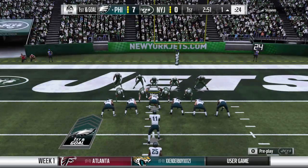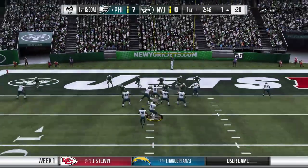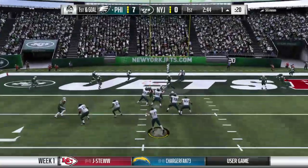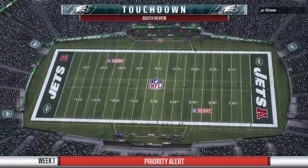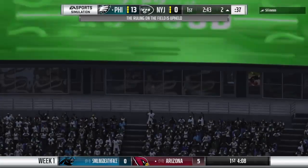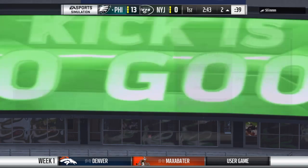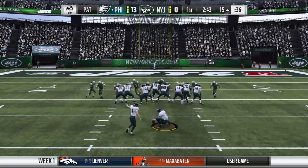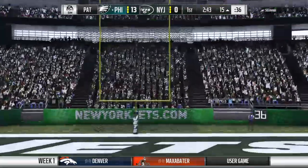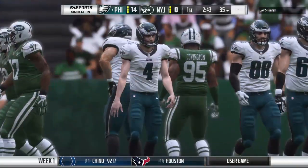They'll come out in the pistol. Go. 280. Working from the gun, Wentz. This is taken in by Jeffrey. He's got it. Touchdown, Eagles. Alshon Jeffrey from a yard out. And the Eagles add on to their lead. Elliott now to add the extra point. Elliott good on the extra point, and that'll make the score 14-0.